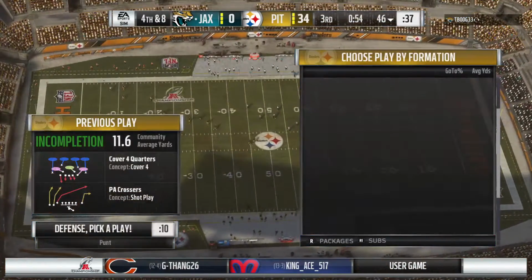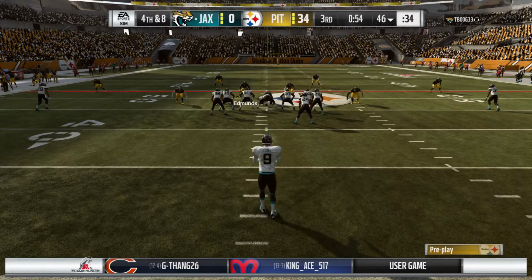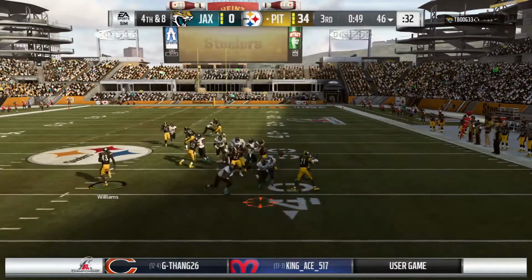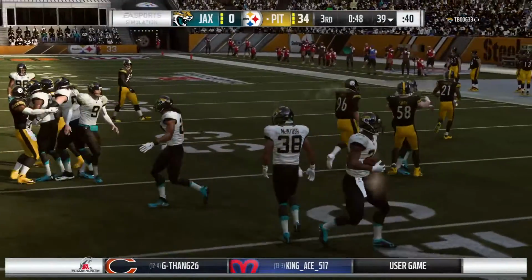Well, that certainly looked like something that they discussed all week in practice getting ready for this one. Take the big shot right out of the gate. At worst, you'll open up the defense a little bit, loosen them up, have them back on their heels. And this one will be touchdown inside the 40-yard line.